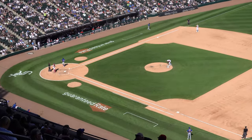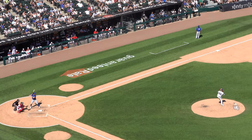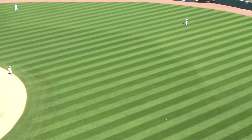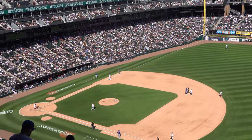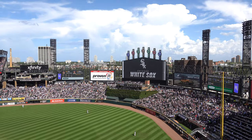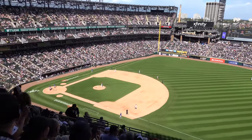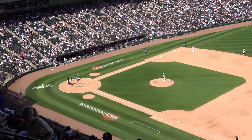Oh wait, no, he didn't strike out. Beautiful. That's it. He's still going. Double. Patrick Wisdom. Keeping it alive. They're reviewing the play. Definitely looked like a foul ball hit by Wisdom, so he's back at the plate again, which means he's got more time to hit a home run. Come on, Wisdom, let's do this.